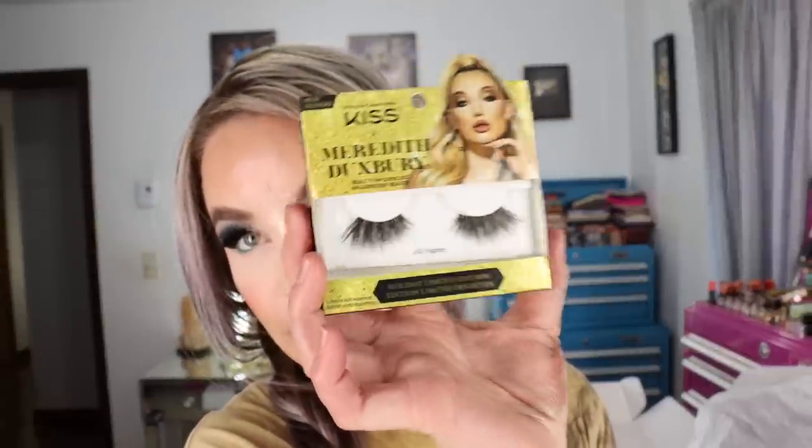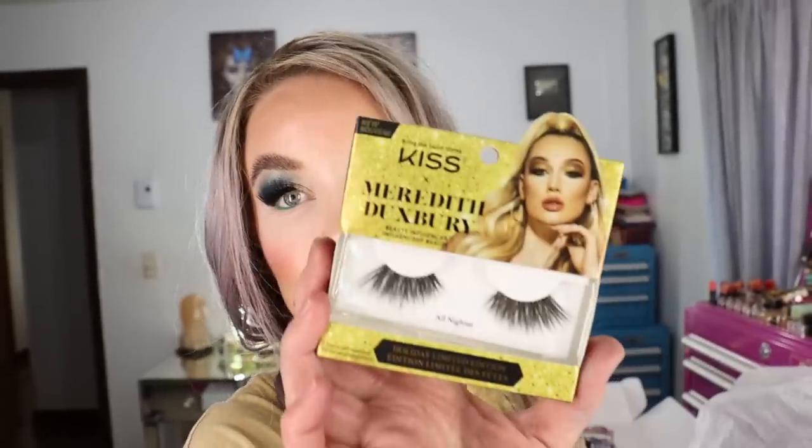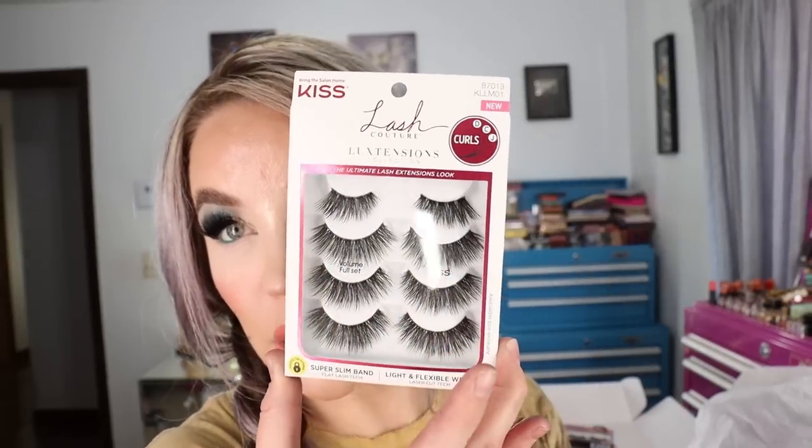Oh, there's another one. These are the all-nighter ones. I actually wore these ones. When I trim them down, I find them to be quite similar with that flare to the Code Orange. Maybe a little bit more tame than the Code Orange, but those ones are the all-nighter right there. And then there's a 4-pack of the Ruffle Lashes, which I have purchased before and have worn before. These are kind of a really easy to wear daily lash for me, even though they're quite long. And then there's the Volume Full Set right here, which I've worn a pair of those up on top.